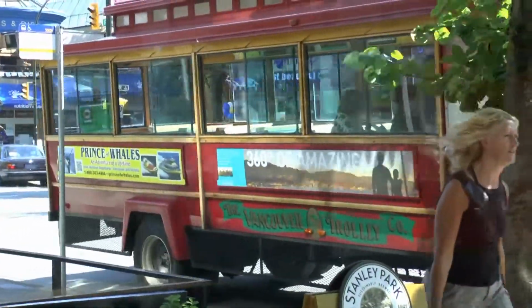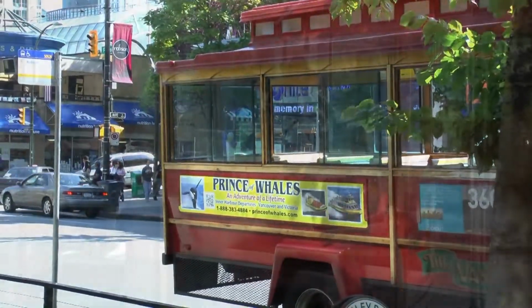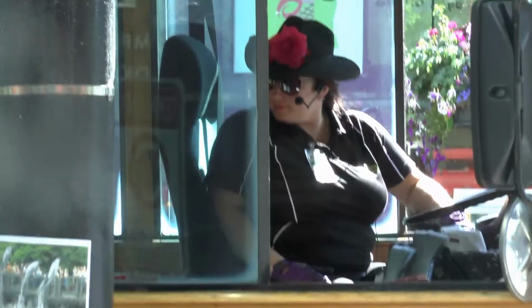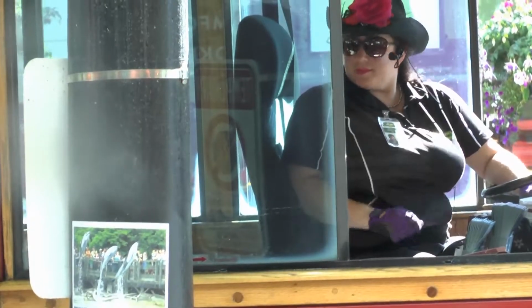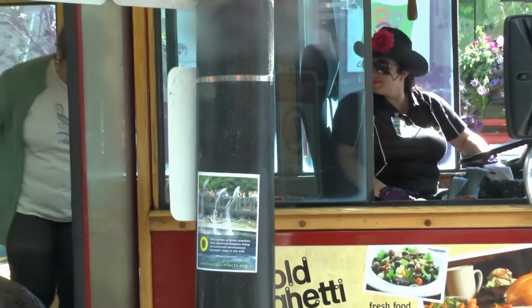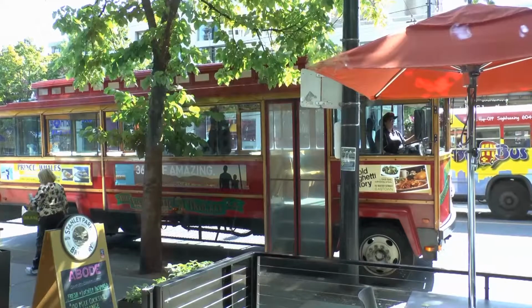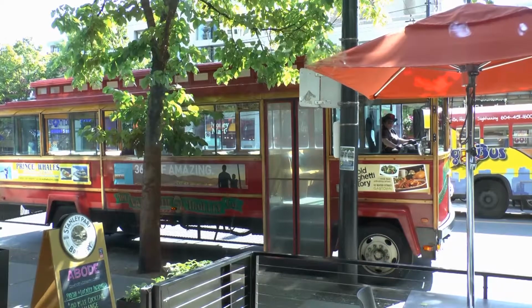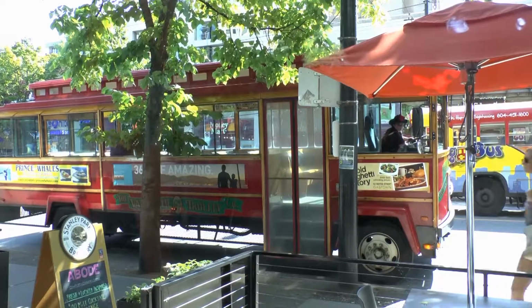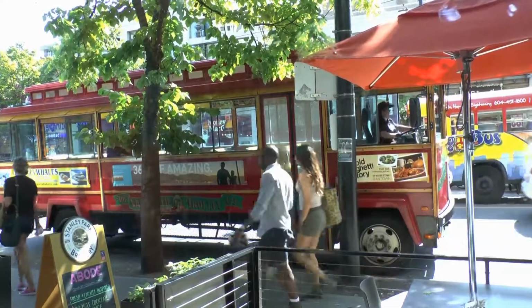Another type of bus intrigued me, such as this little red one, and the lady driver seated in a black Stetson hat with a red rose on the front. I couldn't resist filming her, and she saw me doing so and gave me a friendly wave as she drove off.